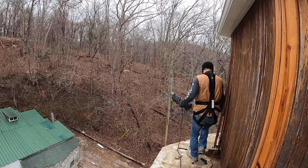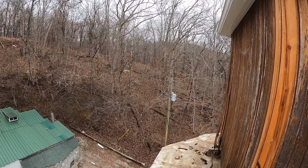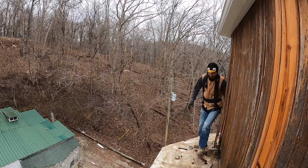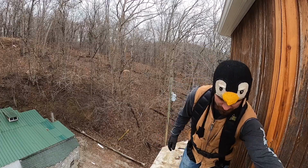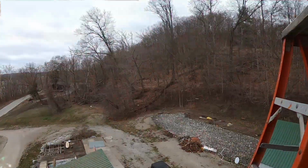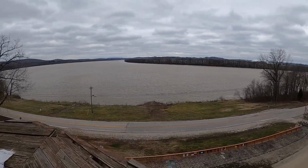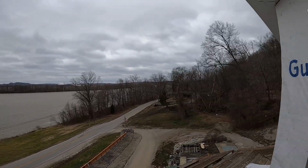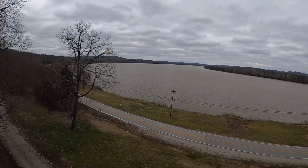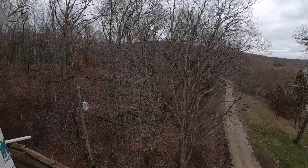Let's get this pitched over here. All right, we're pitched over on the other side. Let's noose this thing. All right, this is for all you folks that are scared of heights. You are attached to my chest. This is what it looks like, point of view, walking around this deck. You can see it's down there. Let's grab this rope together.